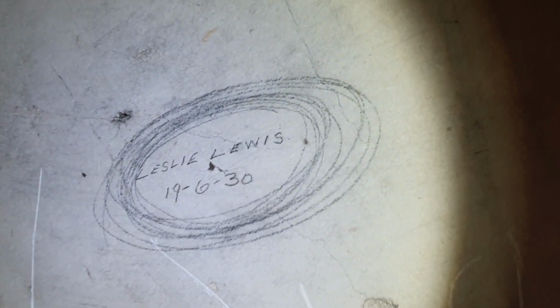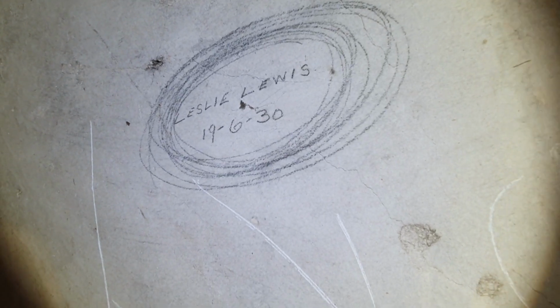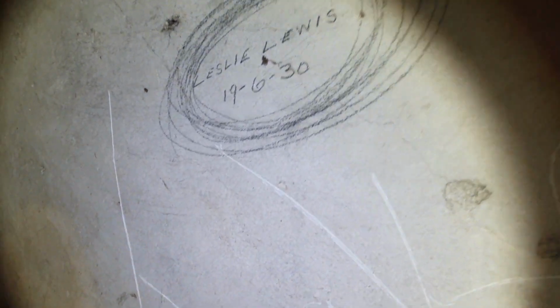Now, is that a measurement or is that actually a date or something? I honestly don't know, but I'm sceptical that it is an actual date. But if it is, then that's absolutely incredible. There you go, 1906. Leslie Lewis, look, 19th of June, 1930. That's still very clear considering that's 90 years old. So there we have it. That is the attic, and this little staircase that comes off it.